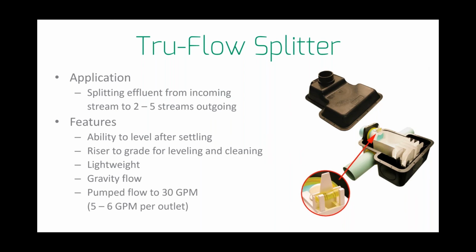More often than not, if you've got breakout in a yard on a fairly new system in particular, the box is settled, and it doesn't take much, 1/2 inch of settling one way or the other, and you're going to have all the flow going out 1 or 2 different lines. So we'd have to re-level it with the leveling devices inside the box, and then you have to cover it back up. You know, the beauty between the Tru-Flow Splitter and the concrete box is we don't have to dig anything up with the Tru-Flow Splitter. We can re-level it just by looking down into a 4-inch pipe and close it up with a cap, and we're done.